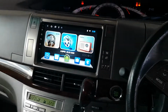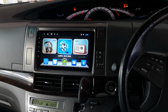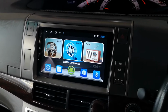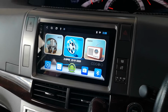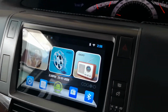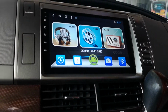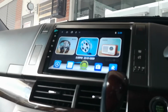Okay, Toyota Estima ACR50, 2012 to 2015 version. Installed with a Cogoo T series 9-inch Android GPS big screen player with OEM good fitting casing, IPS screen, multi-angle view. Okay, Cogoo T series, 2020 January version.